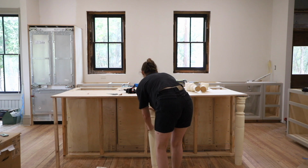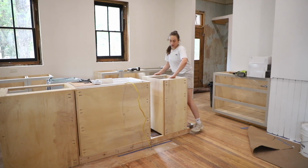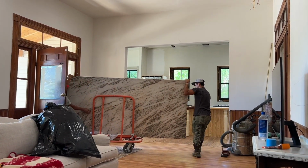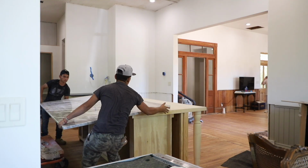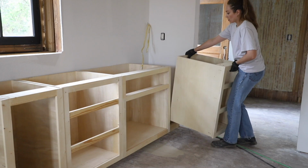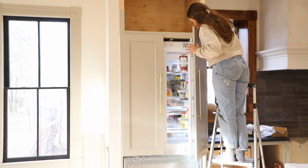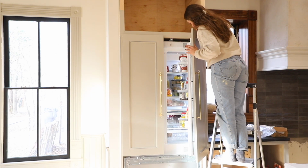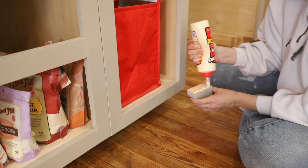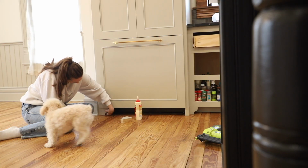We DIY'd our island using salvage material from our front porch for the legs, which is absolutely beautiful. We handpicked our granite and soapstone that's in the kitchen. I have made all of our cabinet boxes from scratch and painted them. We installed our fridge ourselves, put the doors on and the hardware. Last episode you saw that we did the little feet on the cabinets, because I just wanted it to look like a piece of furniture. So, it added a little bit of detail down at the toe kick on the bottom of the cabinets.